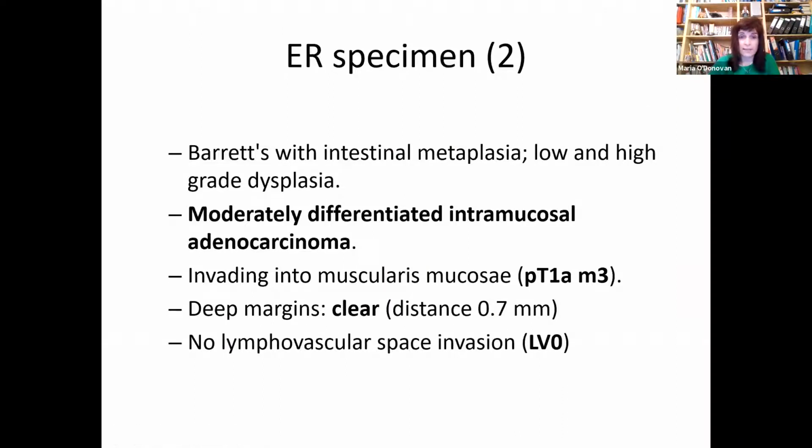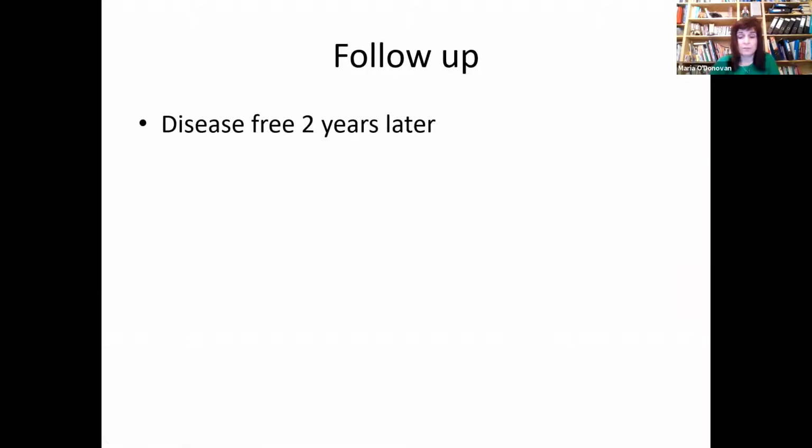She had that removed, and again, it confirmed a superficial early cancer, a moderately differentiated intramucosal adenocarcinoma. This time it was more superficial than the last one. Margins were again clear, and there was no evidence of vascular space invasion. So she's been followed up 2 years since that second resection, and she's been completely disease-free with no evidence of residual Barrett's, no evidence of pre-malignancy or any cancer.